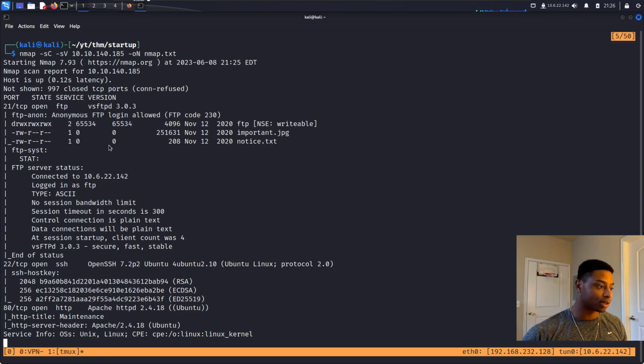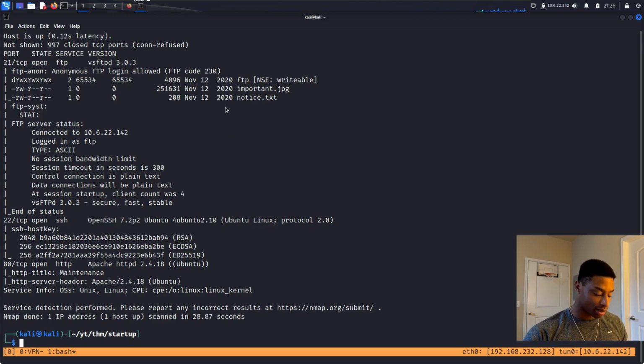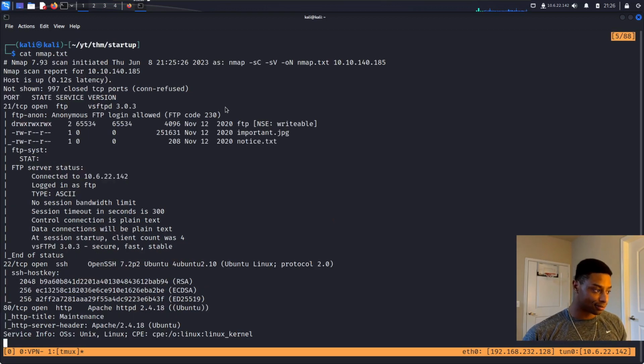So Nmap returned, and I did this little -oN, I'll put normal, and so all the text here is also saved into this nmap.txt file, which is good. You want to save your scan results. You don't want to just leave them on the terminal for them to disappear. You want to save them to a file for later access, especially since we're simulating a pen test here. We want some type of file report to give back.